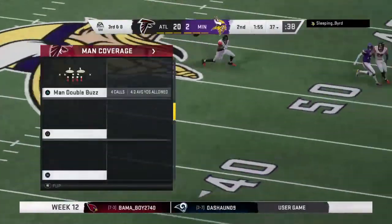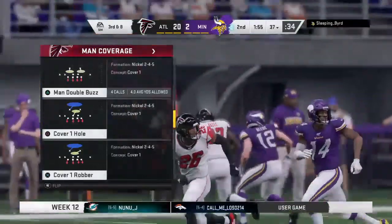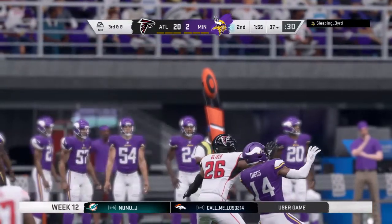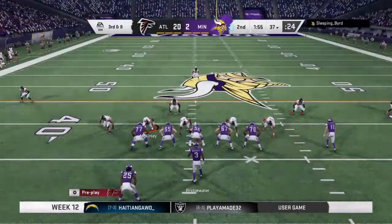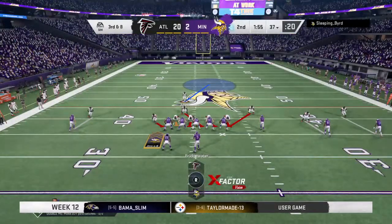They went with a dime look on defense. 2 extra defensive backs on the field and covered up essentially every blade of grass. That allowed them to disrupt the play. So the failure to connect on second down, that leaves them staring up here at a 3rd and 8.